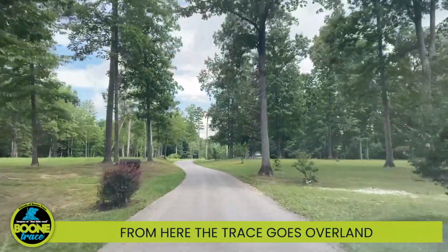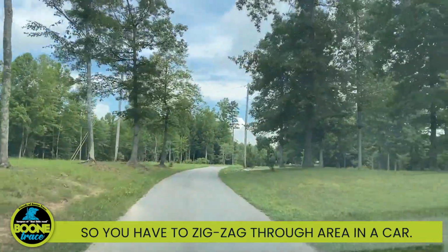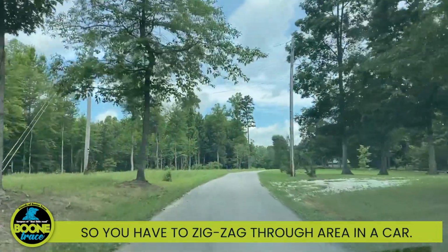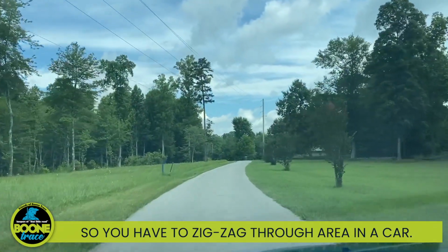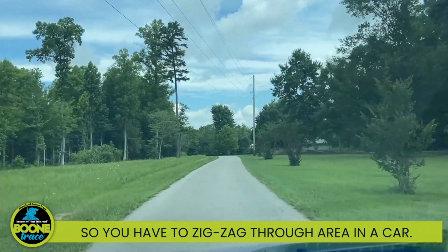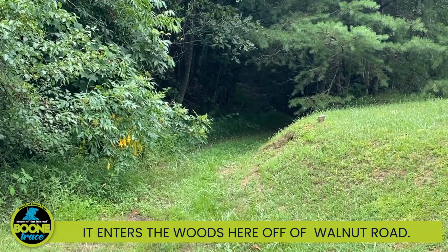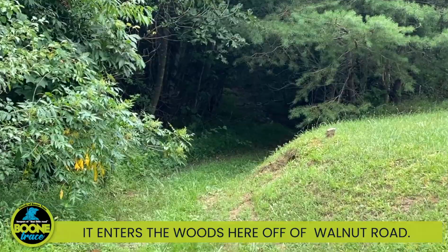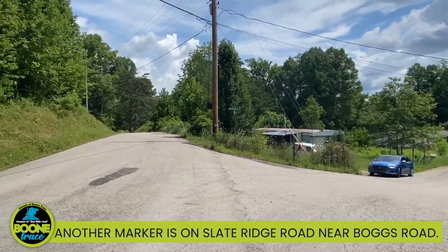From here the trace goes overland and no roads parallel it. So you have to zigzag through the area in a car. It enters the woods here off of Walnut Road. Another marker is on Slate Ridge Road near Boggs Road.